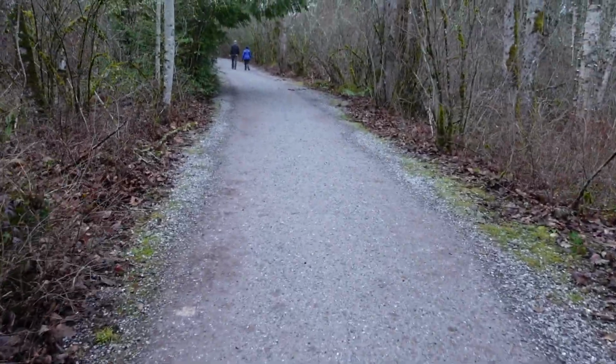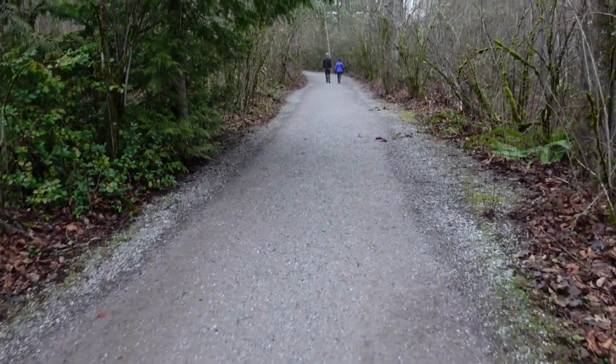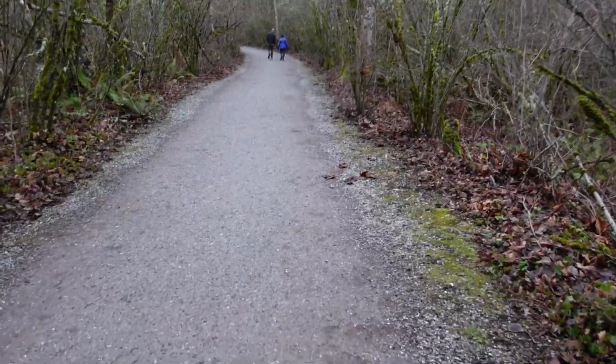I said 0.3 miles to Scudder Pond. So we'll follow these folks ahead of us. Looks like they're heading that way. Hopefully we can find it, see what it's all about.